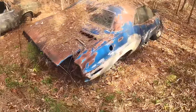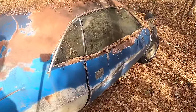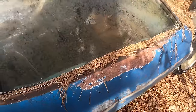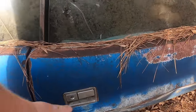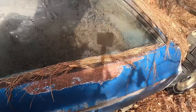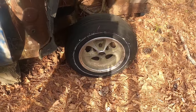My goodness. Let's see if the door opens. I've got thorns and thistles. No way. Yeah. That door's stuck. That ain't moving. Need keystones. Or at least they're knockoff keystones.